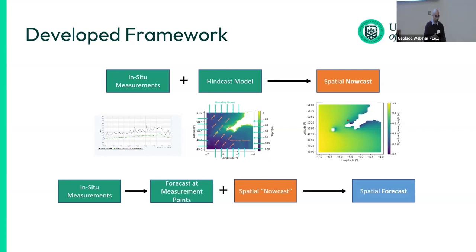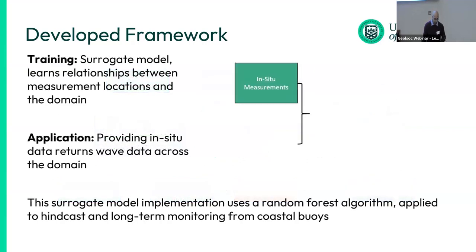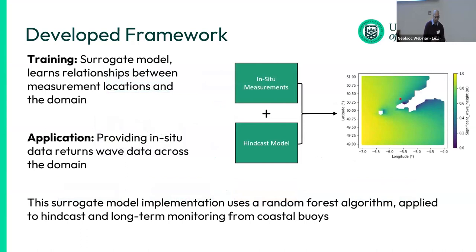So we've got two separate models, one that produces a spatial representation of your waves, and then one which looks at, given your time history at your buoys, what's going to happen in the future at those buoys. And then by coupling the two together, we get a spatial forecast. So during training, the surrogate model learns the relationships between the measurement locations and the entire domain, and then in application, we just provide it with the wave data there. For the initial development, we've used a relatively simple model for the spatial part of it, a random forest, and that's applied using a long-term hindcast as well as the in-situ measurements.